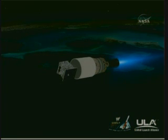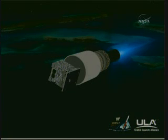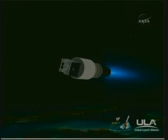Good stable burn on the second stage. Chamber pressure right where we want it to be. Good engine control. 5 minutes, 35 seconds in. Altitude now 107.7 nautical miles. Velocity 18,390 feet per second.